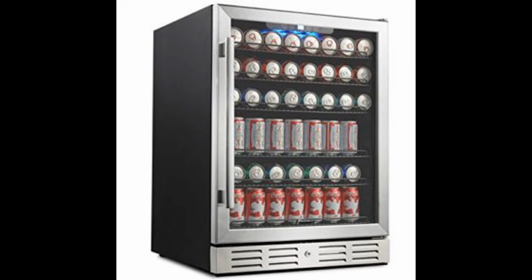This stainless steel design with triple layered glass door is highlighted by blue LED lights that come in handy when you're reaching for a beer in the dark. The security lock helps you protect your reserve against children, teenagers, and unwanted drinking friends. The Kalamera 24-inch beverage refrigerator comes with 6 sliding and removable metal shelves that let you organize its content as you see fit. For even easier access to your favorite drinks, the door is reversible.